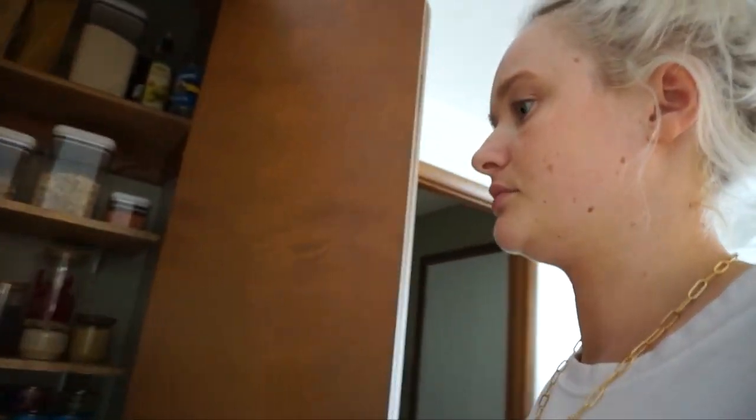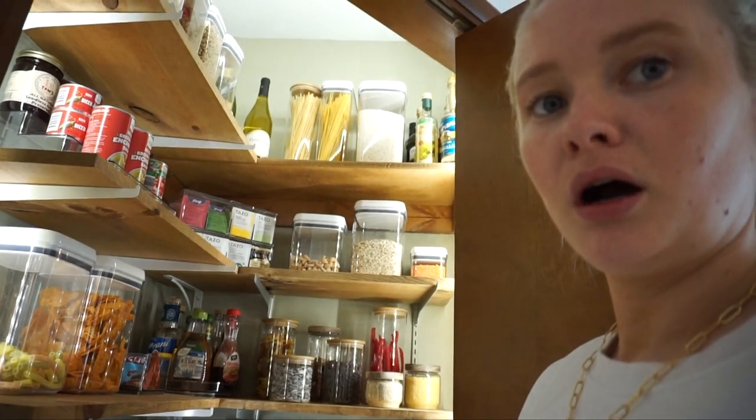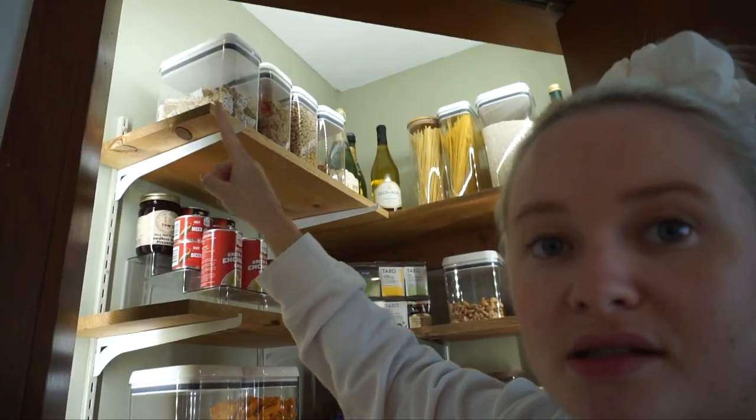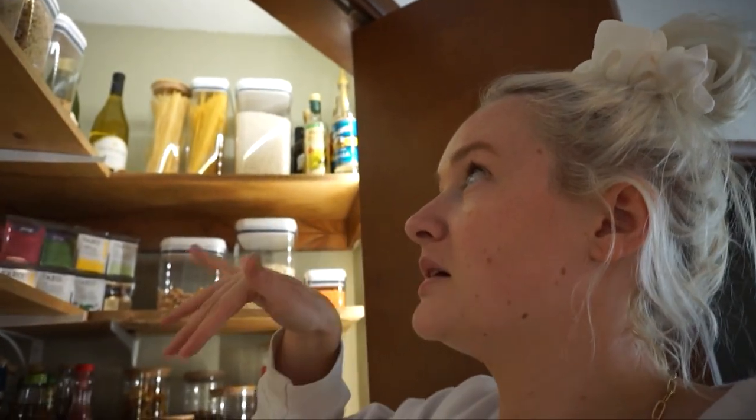I just redid it, but I never turn this light on, by the way. I should start turning it on. Hallelujah. I did my cereals and stuff. That's the best thing ever, those cereal things, because you can see how much cereal you have left, and it keeps it fresher longer. So I really like those.